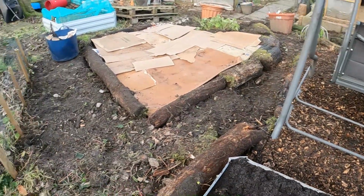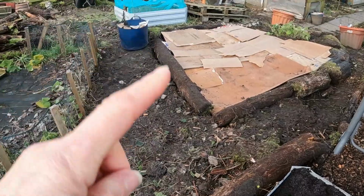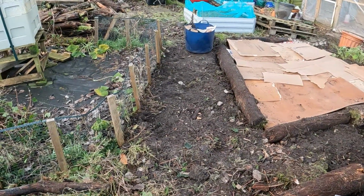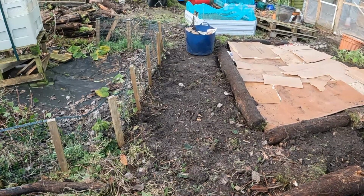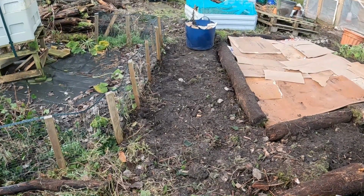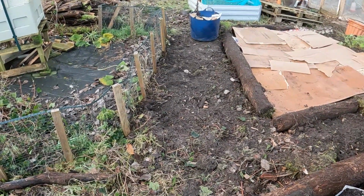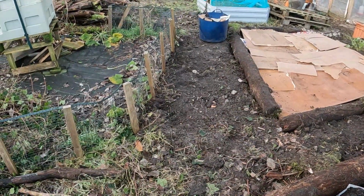Today I'm going to be putting weed suppressant fabric down there and heating myself up by barrowing wheelbarrow loads of wood chip on here. I've still got wood chip from the load that the tree surgeon dropped off last year. So I'll get all this wood chipped.